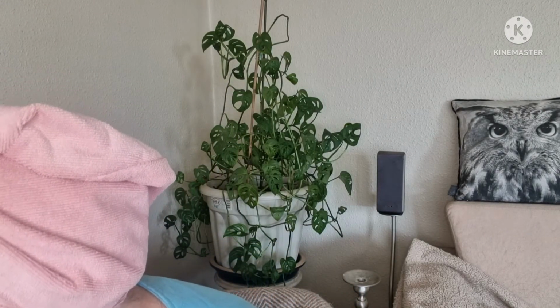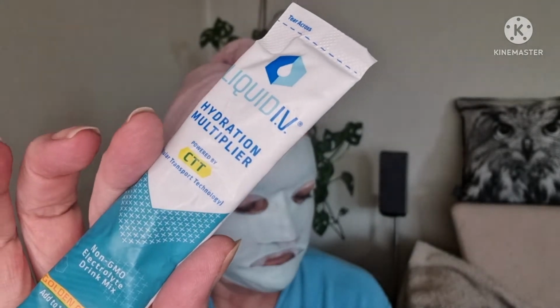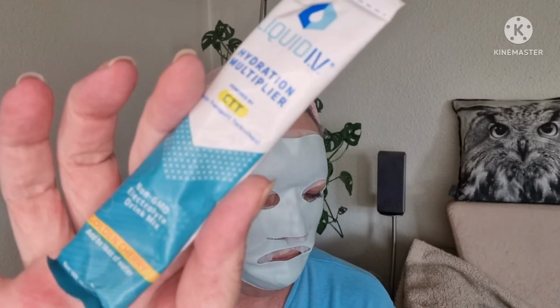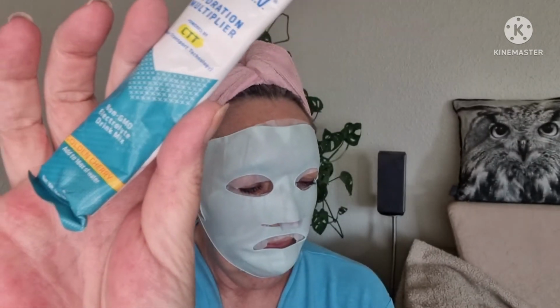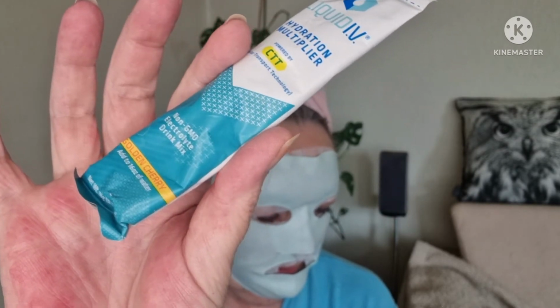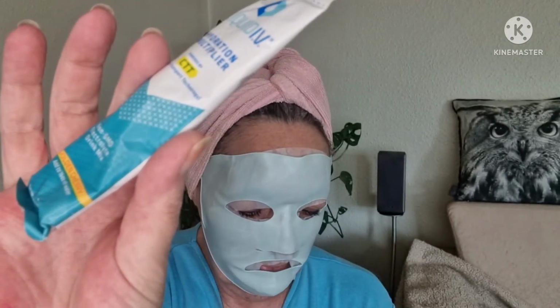What else did I get? Oh yeah, I got two of these. Liquid IV Hydration Multiplier Golden Cherry. This one is actually not that bad. I don't know the price of it because it's not listed here. I have been drinking one of them and I really liked it.